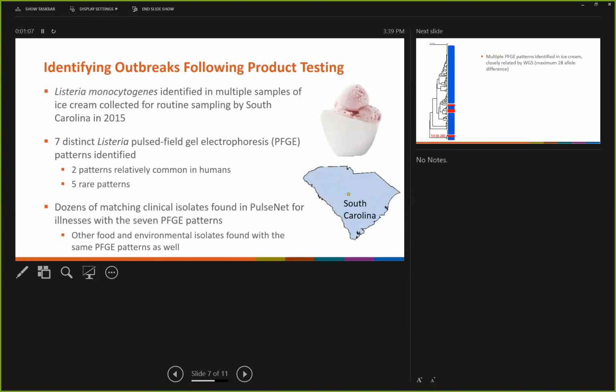One of the other things I wanted to talk a little bit about was identifying outbreaks following product testing, and I think Carlota alluded to this a little bit around some of the data that was useful from product testing for the stuffed chicken products. But I think there are really some investigations where the outbreak would not have been identified at all without the results of product testing. And I think a great example of that is the Bluebell ice cream outbreak in 2015.